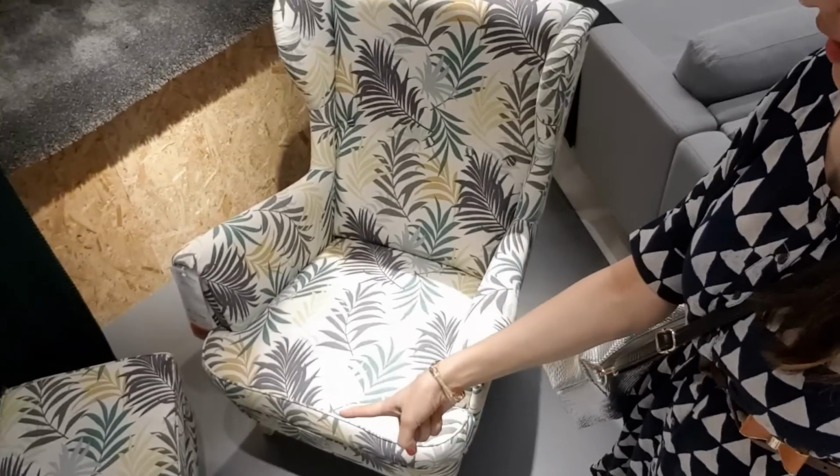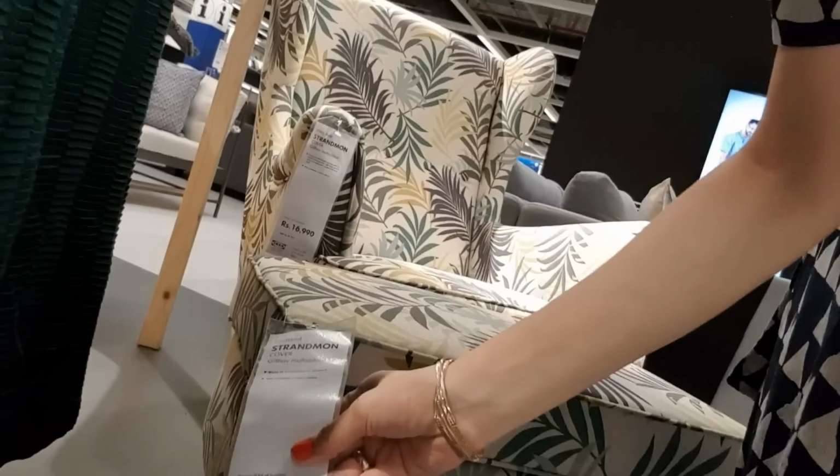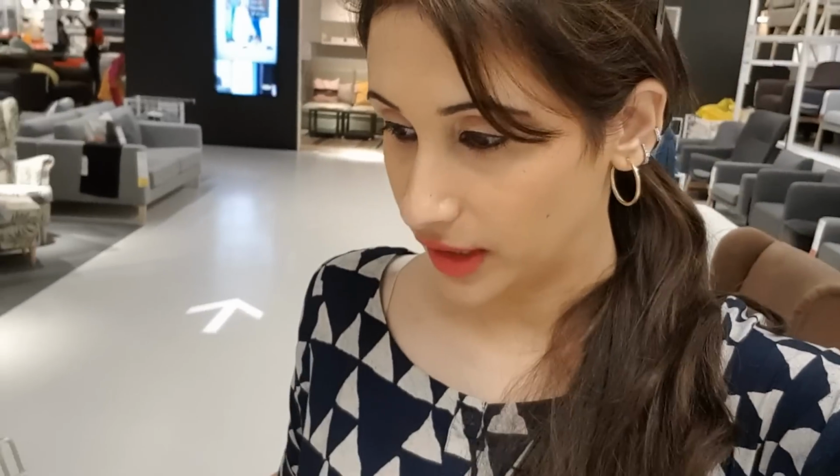So, the good part is, you can see this chair and this stool, right? This is priced at about 16,990, and this one is for 4,990. So, if you're staying in a rented apartment, or if you just made your house and you want something colorful, you can buy this, because they're not very expensive. Because if you go to Pepper Fry, if you go to Urban Ladder, they are for about 40,000, 45,000. So, they are very, very expensive. So this is a good place to shop.